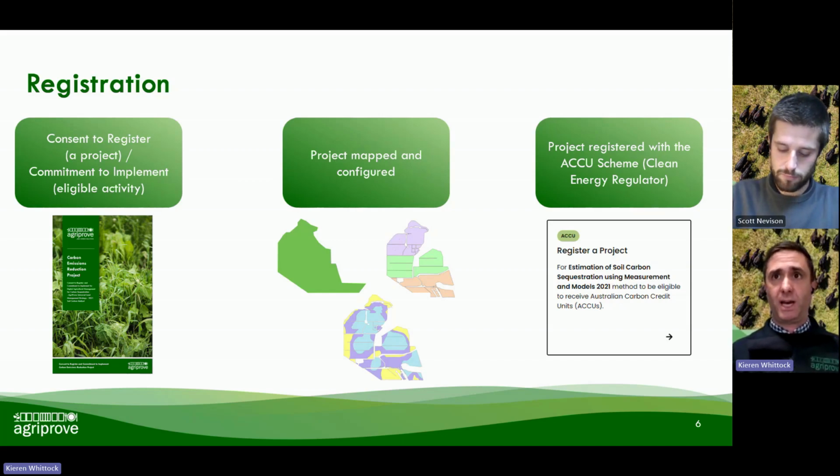Part of this process too is we actually establish a satellite-derived benchmark for your property. We use something called normalized difference red edge data, which is basically a proxy for plant health. And we use that to assess material change in plant health on the property after implementing one of those chosen eligible activities going forward for the project. And that really helps us look at lead indicators for soil organic carbon sequestration for these projects going forward post baselining.